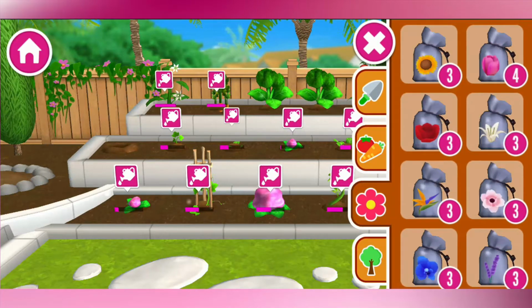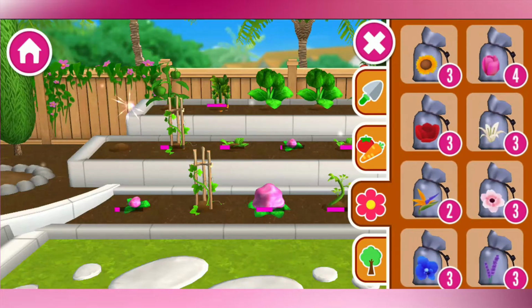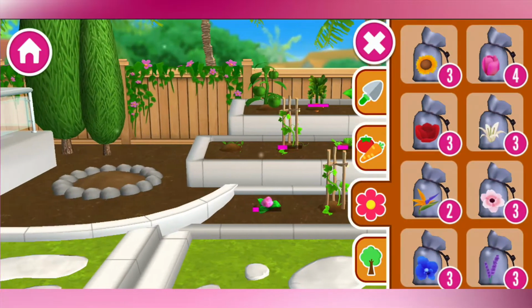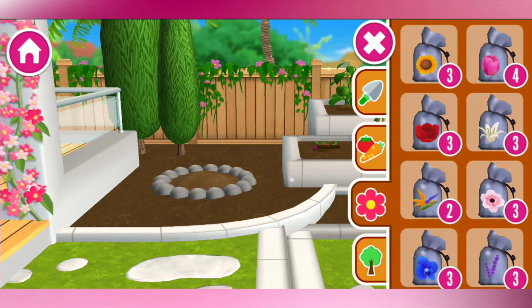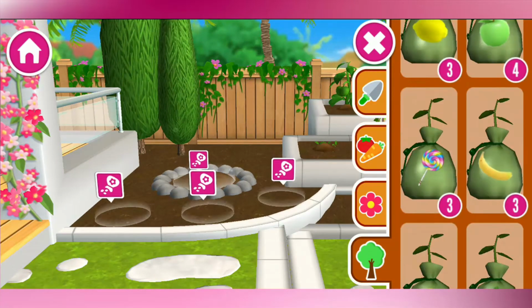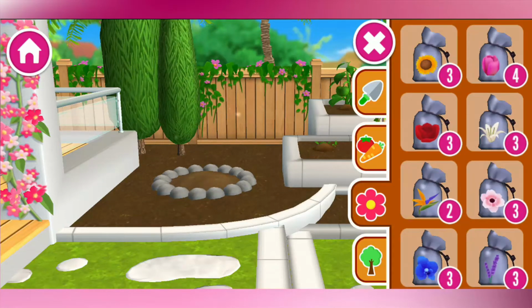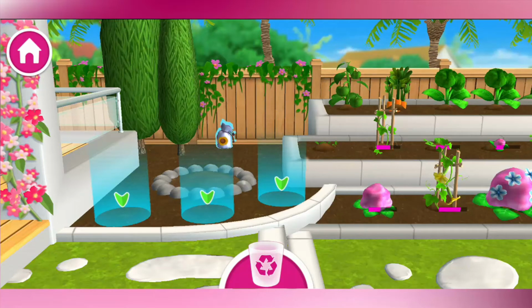This is where you'll find your flower seeds. Flowers take longer to grow than crops, but not as long as trees. By growing flowers here, you'll find the seeds to grow trees with. Trees take a while to grow, but they yield lots of fruit and keep on producing them for a very long time.